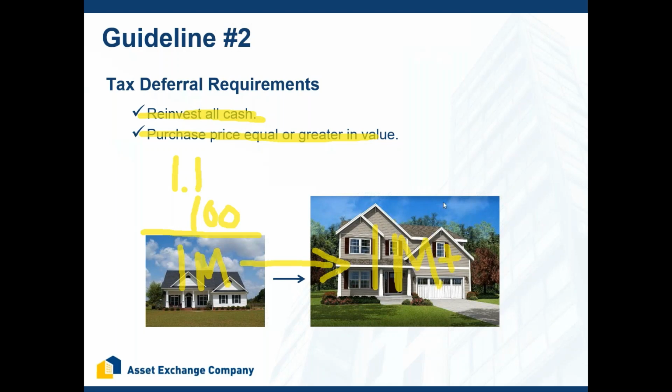You need to use all of the cash that comes from the sale of the property as a down payment, and you need to buy equal or greater to what you sold. All right? And that's, again, after commission and closing costs.